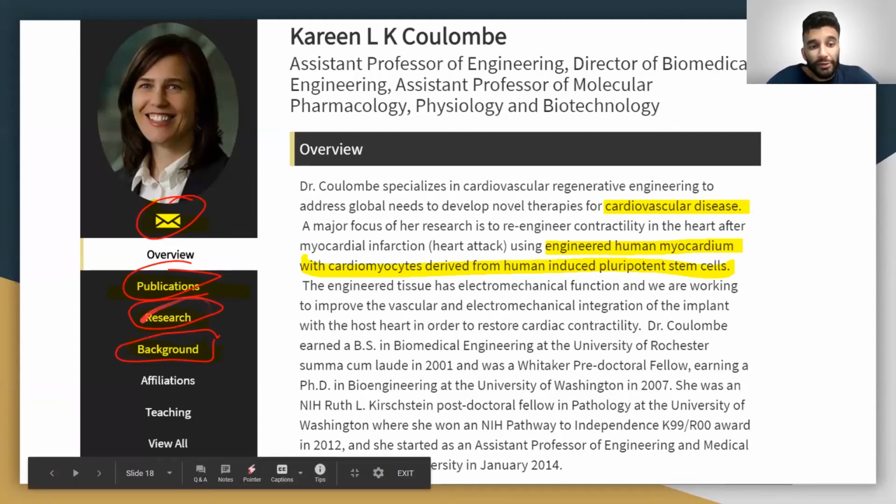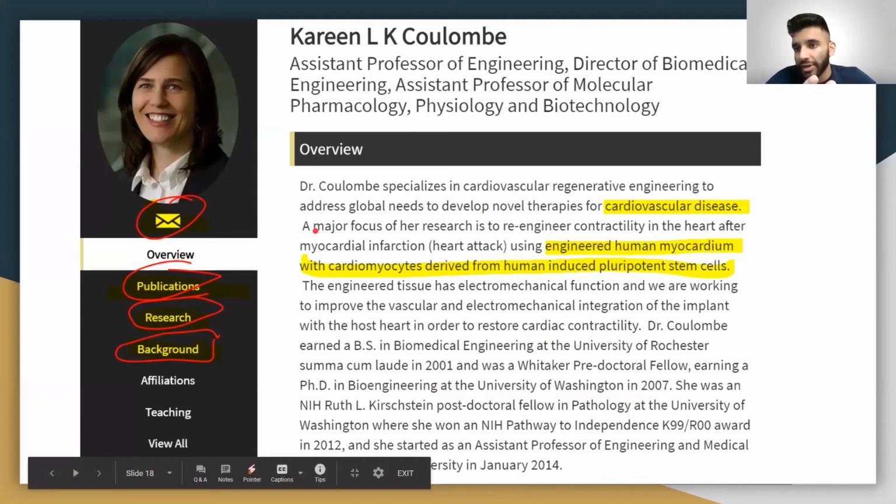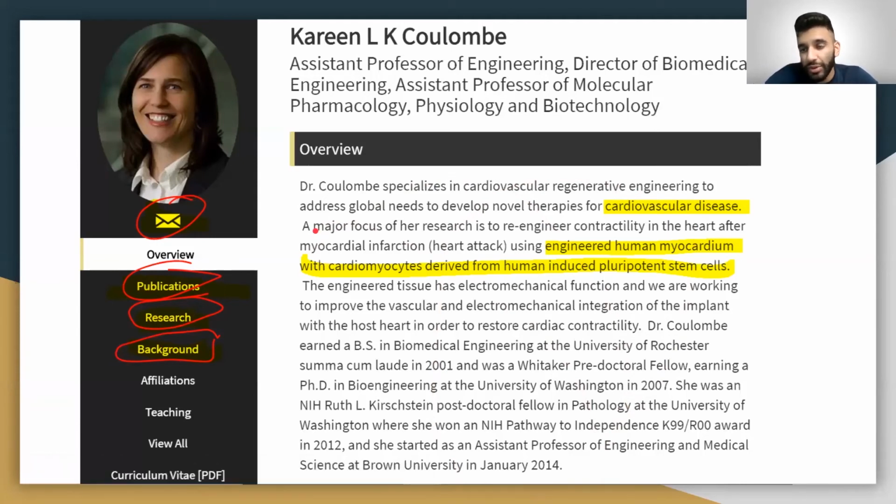You can look specifically for her research. So this will show you all the research projects that she's been working on. So you can get a sense of, you know, maybe this isn't interesting to you, but there's a past research project that she worked on that you might want to learn more about. So that's always worth reaching out to and learning about.